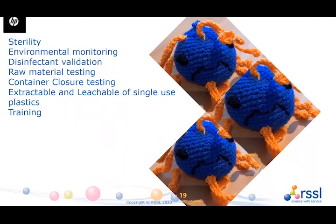Those of you who attended our previous webinars may remember that as part of the COVID lockdown, I whiled away my spare time crocheting, including my own COVID virus that you can see here. I had hoped by now that I'd have banished him to the attic, but that sadly isn't to be.